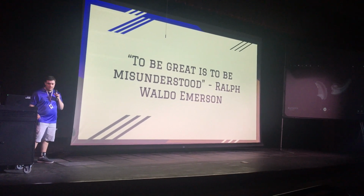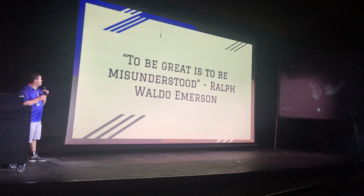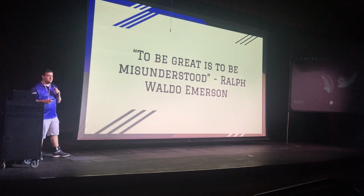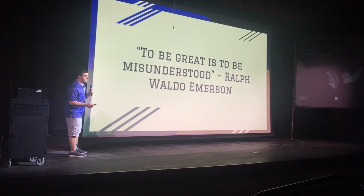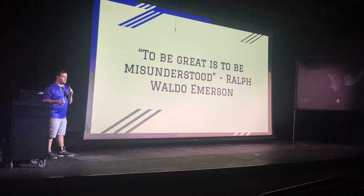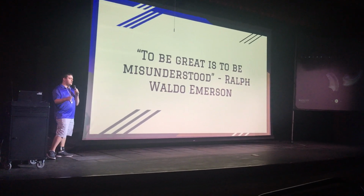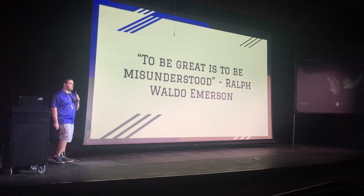Now, Ralph Waldo Emerson once said, to be great is to be misunderstood. Now that is what makes paleontology so unique. These creatures are misunderstood by so many people and are not even considered. Most people just go to your regular old museum, look at it, be like, hey, yeah, it's cool, it's a fossil. Then they walk away and continue on their day, maybe take a picture with it, and be like, oh yeah, I remember that.